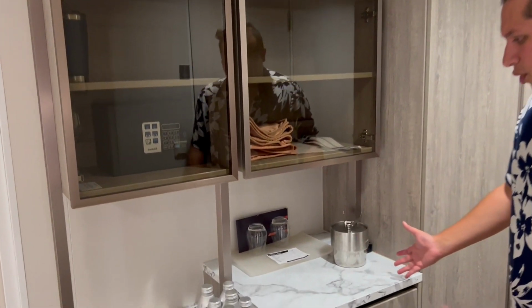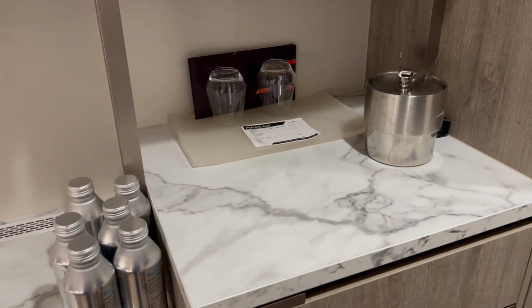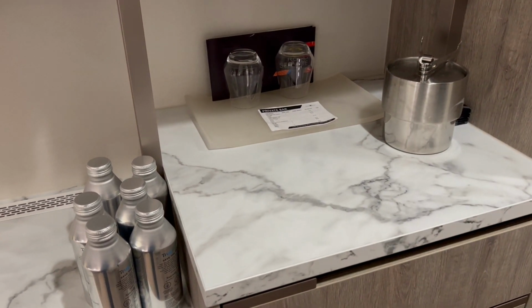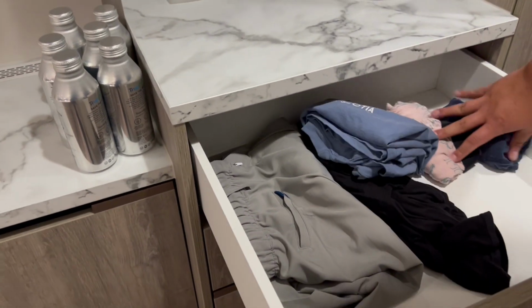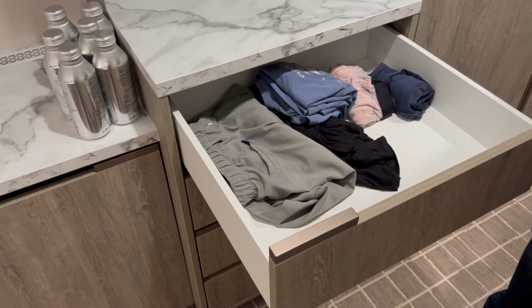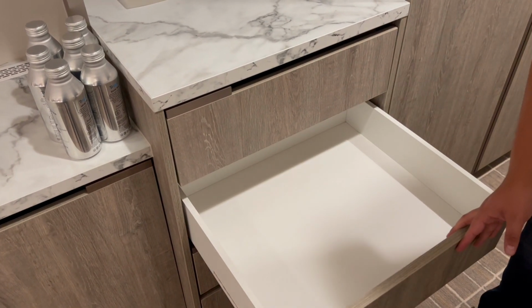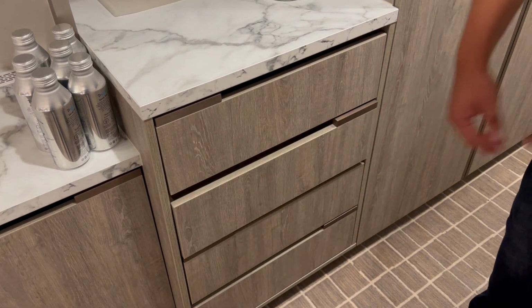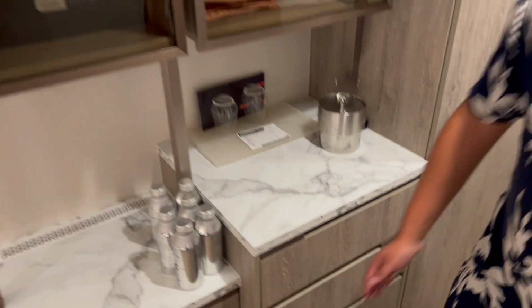When we come down to more of, I don't even know if it's vanity space, but just counter space here, you do have a few things to mention. Of course, your bar access with a fridge on the left-hand side. I'll show you that in a bit. But then you have drawer space. We do have our clothes for tomorrow as we are getting off the ship tomorrow. But each one has a pretty good amount of space here. Not too deep, but it's also pretty good space for you to have stackable t-shirts or any other clothing items. And there are 4 of those drawers.